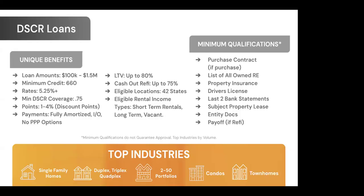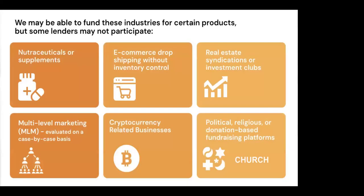I'm not gonna spend too much time. One of the differences on this one is the credit score, 660. You gotta, of course, have a driver's license, but they want to see 2 months of bank statements. That's important as well. And any additional stuff, our funding team will reach out to you and ask you to submit that information. We may be able to fund other industries with certain products, but not all lenders participate.